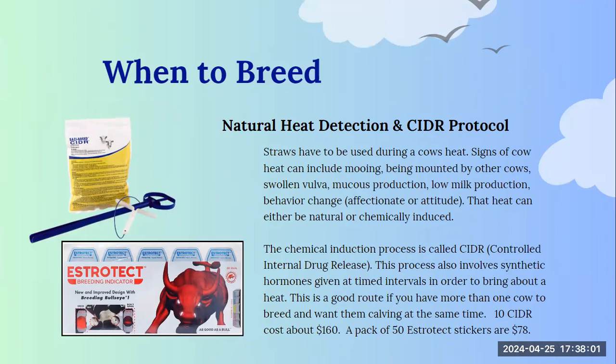Yeah, I can take that, Lorinda. So that is extremely true. And I'm an AI tech myself. So this is probably the point of failure 90% of the time when your cow's not getting bred. I just can't get my AI done, that kind of thing. Natural heat detection or CIDR protocol heat detection, that is a learned skill and something that us cow owners really have to work on.